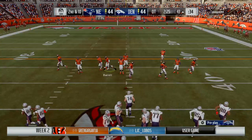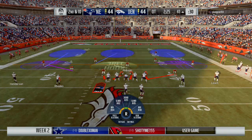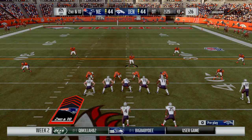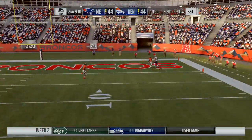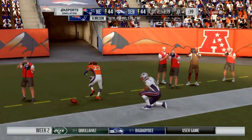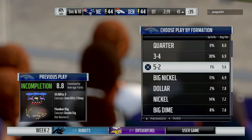Here now is 2nd and 10, again from the 41. Again on 2nd and 10, it's Wilson. He's going to float this one deep right side. And this is intercepted, but they'll say out of bounds. So very close to a turnover there in the end zone.